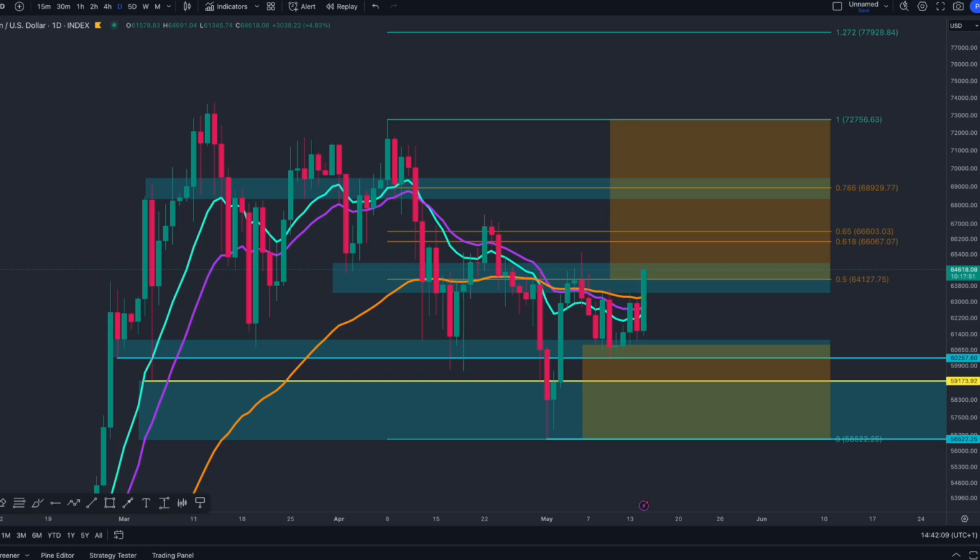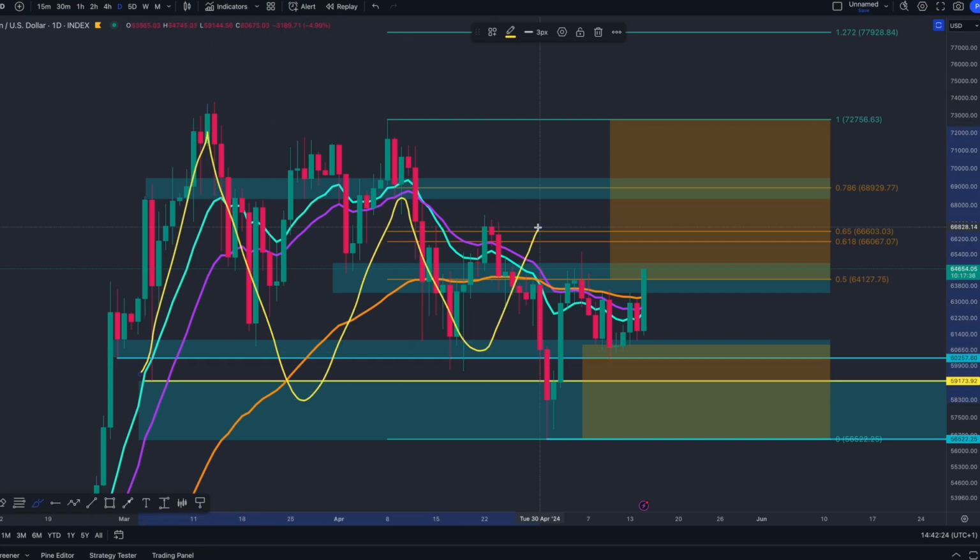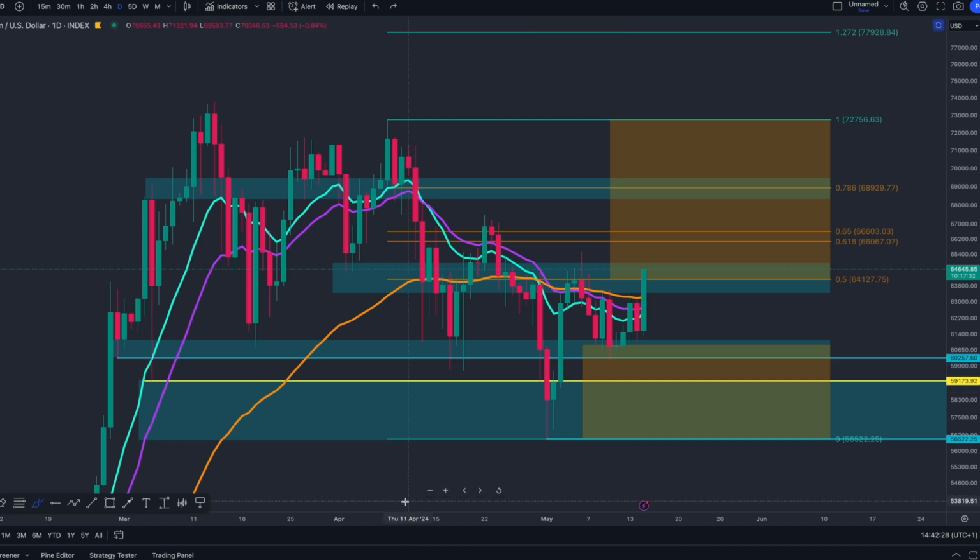Welcome back everyone to another Bitcoin update, and finally some movement. What we have been predicting and the bias that we had were bullish. And the reason we had this bullish bias is because we have been ranging for such a long time. And it's very clear to us that this was the lowest point, $59,100 on the Bitcoin index chart.